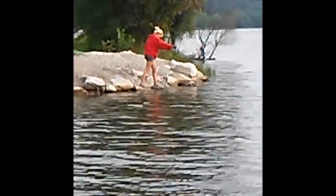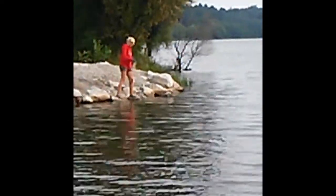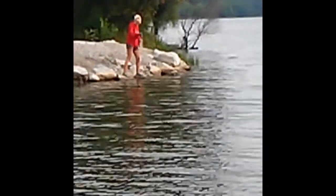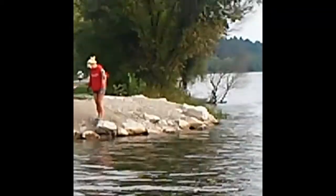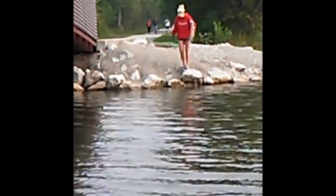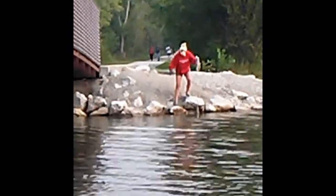Trying to navigate these rocks is a lot of fun. Not looking like much luck over there either. Might head off to the pier, which is over in that direction somewhere. Might head over that way. We know we've had better luck over there. Yeah.